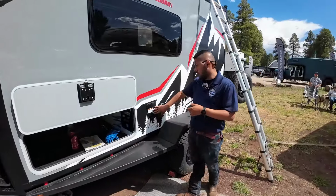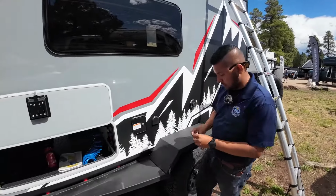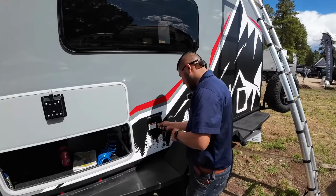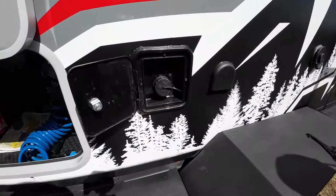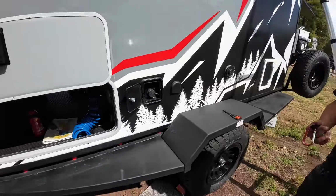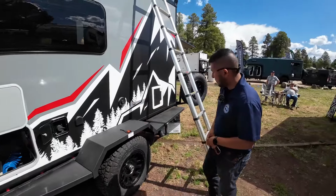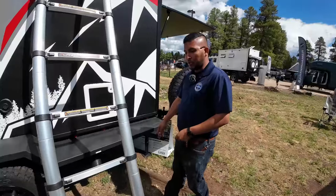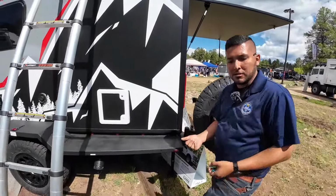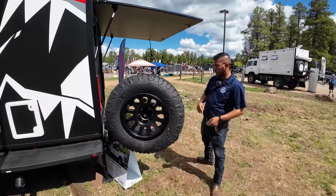Moving back this way, you have your water inlet here. In fact, let me pop this open for you. So you do have the gravity fill inlet on this side, meaning you can fill it up from 5-gallon jugs or whatever you prefer. Back here, of course, you have your water heater exhaust, your black tank cassette toilet back in here as well. So you would be able to pull that out, and that would give you access, of course, to your cassette. Spare tire, of course, nice and easy.